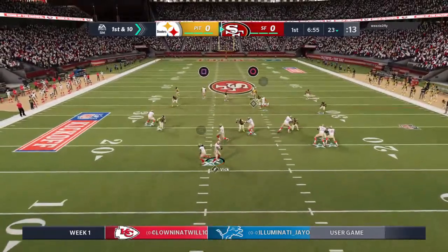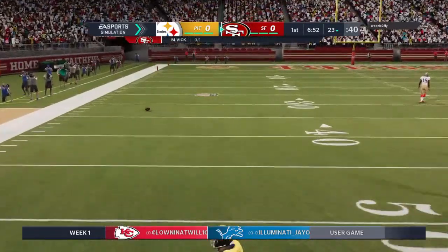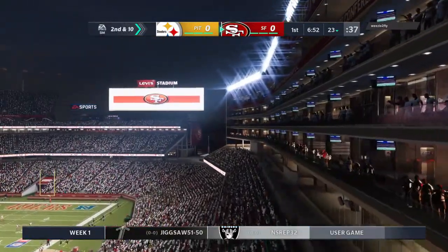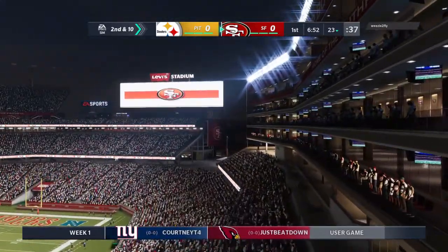On play action, they'll throw. And they didn't wait long to take a shot there, that's for sure, but it falls incomplete, and it's second down. He was trying to find Noah Fant, the tight end, but it's going to be second down.